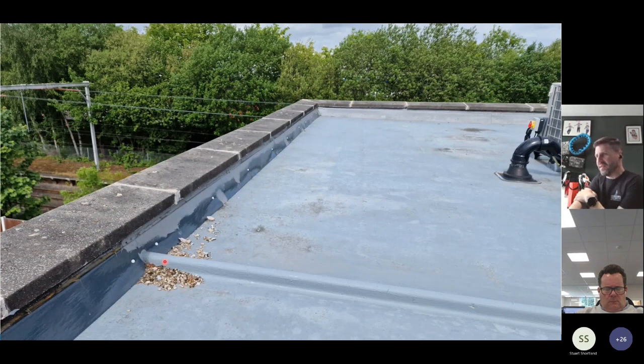In this instance, what's happened again? Poor workmanship. You see that they have installed, this is a GRP system. They have installed expansion trims, or expansion joints, so that is good, you're not going to see cracking in there. But what they have done is these coping stones here have been leaking in the past. They have repointed them, but there's an old felt system here, so they've chased the trim.